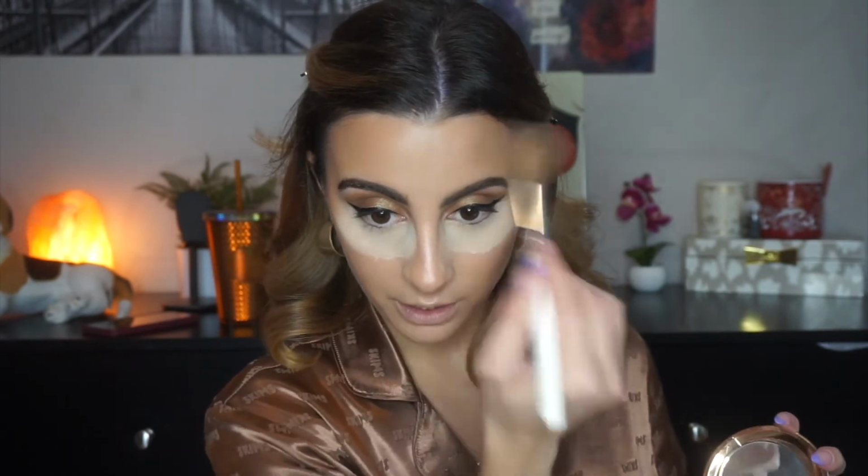Now I do still bake, you guys, because my under eyes can be a creasy mess. So I have to bake, because if I don't, I will be regretting it in about 20 minutes, because my under eyes crease so fast, it's not even funny. What I will do with the powder is use it to set my T-zone. I'm going to go in with the Airbrush Flawless Finish Setting Powder. So I'm just going to take it on a brush. I haven't used this powder in forever. But yeah, I'm just dusting it in this area.